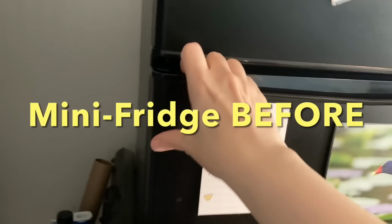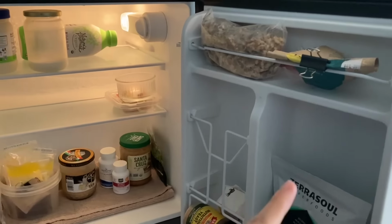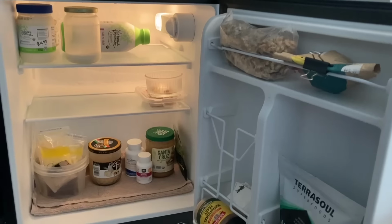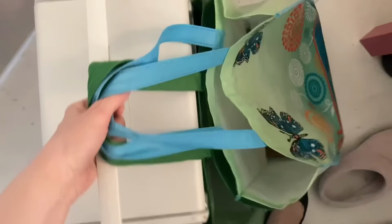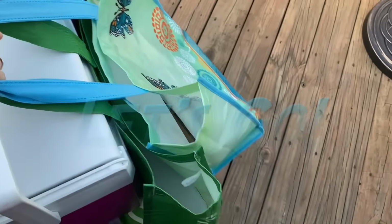It's food pantry day. Let's check on this mini fridge. All right, I got some room on the side. I've got about a shelf and a half that's empty. Let's head on out to the food pantry and see what we can find this week.